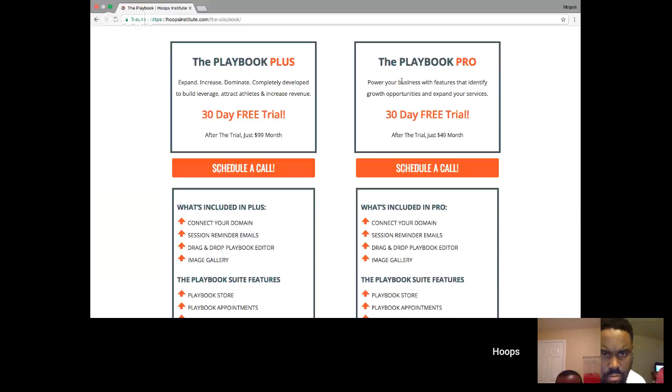The Playbook Plus is $99 a month. The Playbook Pro is $49 a month. And then you're on the Playbook Lite right now, which is your current site, and that one's $29 a month.